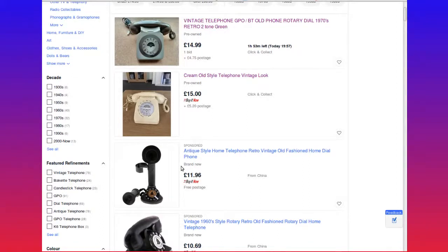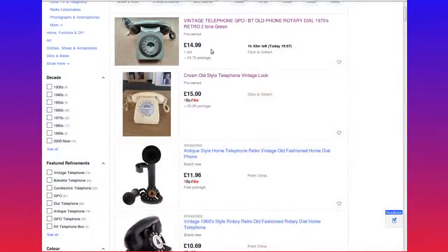Christopher 2000 in the chat has said, did you get your email I sent you about how to wire the LEDs to the trim phone? Yes, I did, Chris. I did get that, and I've got to look into it. I've not tried it yet, but I'm pretty sure what you've said is right. So I am going to try it, but I've not given it a go yet because I've been a bit busy this week. But yeah, stick with it, because I'm going to give it a go. Right, we're going to keep going down this eBay list.